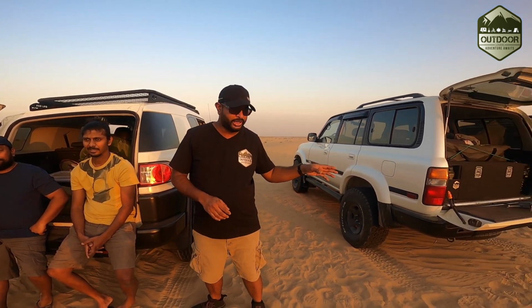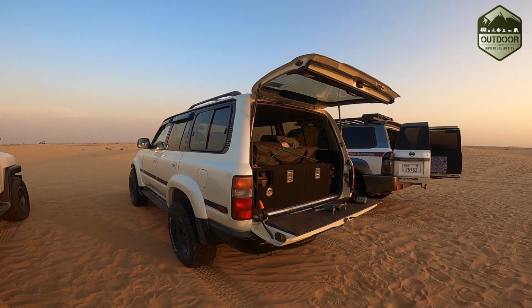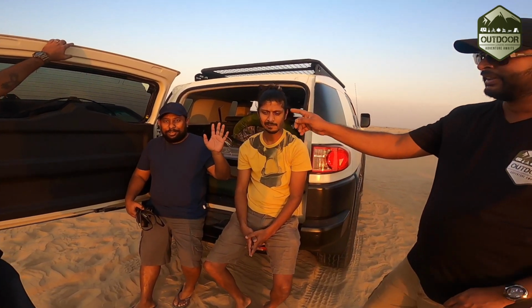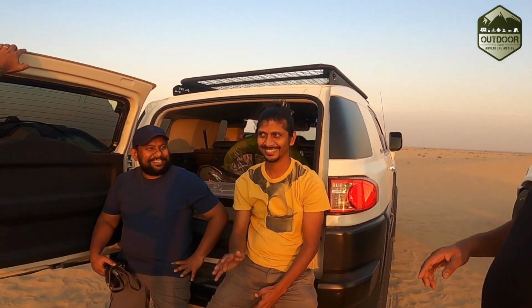Alright guys, today we've got 4 cars here. One is mine, the Y61. The next one is the Toyota 80 series Land Cruiser, which belongs to Era. And we've got the newest addition to the Outdoor Lovers group, Ranga, also known as Khanda, and Jude, who's driving the R50 Pathfinder.